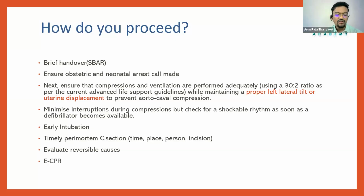Although it's not available in all hospitals, this is one point which may carry a mark, and you may miss out on it if you're not mentioning it. So in any arrest scenario, for the purpose of this exam, always mention ECMO CPR in the back end. So it may carry a mark, we don't know.